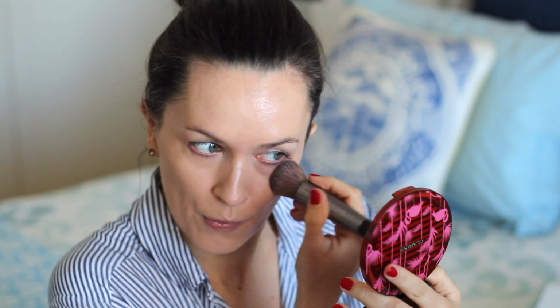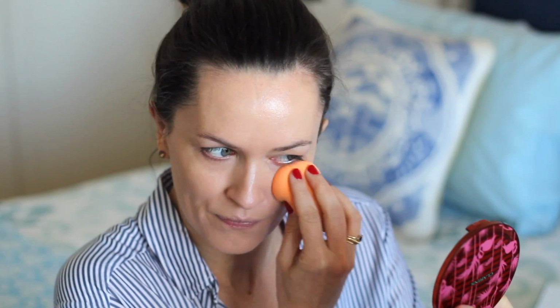Oh, yeah, that looks really nice. Very pleased. Coverage is, I'd say, quite sheer. The finish is really nice and glowy, but not sweaty looking, which is key because sometimes they can make you look like you've been perspiring, and that's not Ayoba. Oh yeah, that is so nice. Actually, I think the shade is fine now that I've blended it in a bit more.